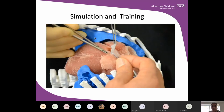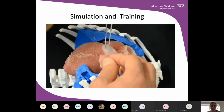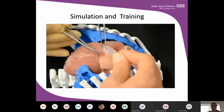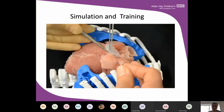And simulation and training as well. This is probably 2 or 3 years ago. This is Giuseppe, as you remember, one of our fellows, doing a tetralogy transannular patch. More than anything, the texture is just so you can follow the steps and practice that.